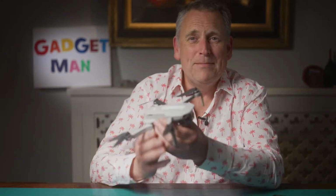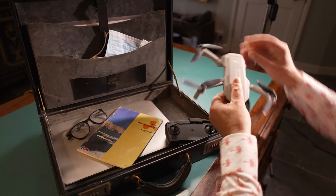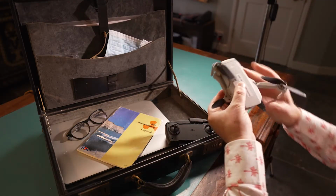This year, I managed to sneak in a holiday in Corfu, where I took all of my snaps and video using just my iPhone 12 Pro Max here and a small drone, the Mavic Mini, which folds up and fits very easily into my hold luggage.